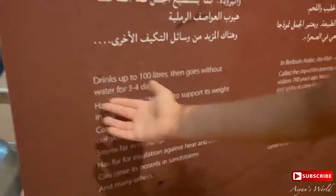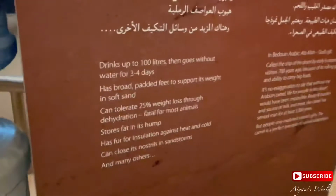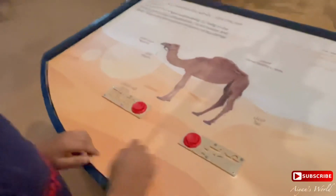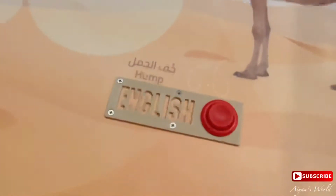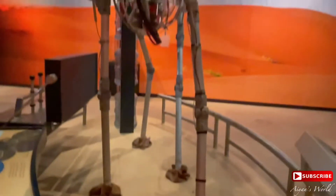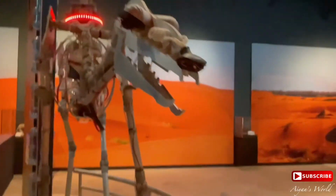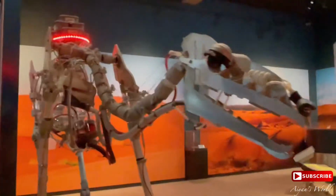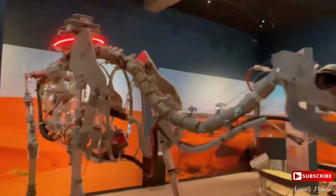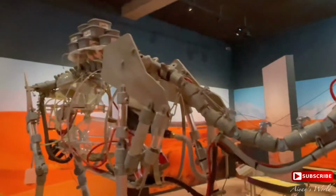Then goes without water for 3 to 4 days. A camel has a wonderful ability to live in the desert, where there is high temperature and little water and food. These are some of the features of a camel. Hump does not store water. It contains up to 35 kilograms of fat, which releases water only when metabolized into energy.